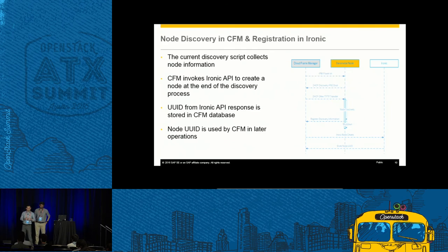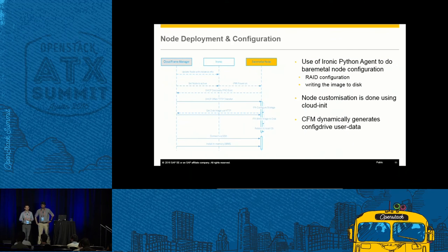If you move on. So the discovery was done through CFM. CFM has a discovery script. So once you boot it, this discovery script starts. It collects the node information. And then what we do, we use that node information from CFM, which invokes Ironic to create a node, using the information that has just been collected. Then once it gets a reply back with the UID, we store that UID in CFM databases so that it can be used later on for any other operations. Pretty simple, nothing fancy there.